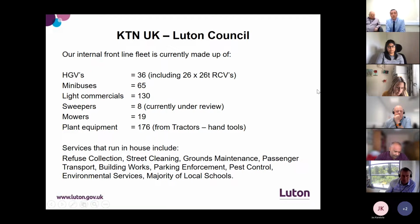Now, this is currently under review at the moment. They're looking at expanding that fleet to include around 8 ride-on sweepers as well. So that will have to be incorporated into this fleet list as and when we obtain the new equipment. We've got 19 mowers. They vary from ride-on to pedestrian push behind. And we've got 176 items of plant equipment, and that is ranging from brush cutters, hedge trimmers, right through to tractors, so a variety of different plant equipment.